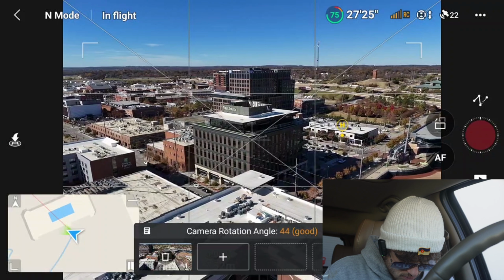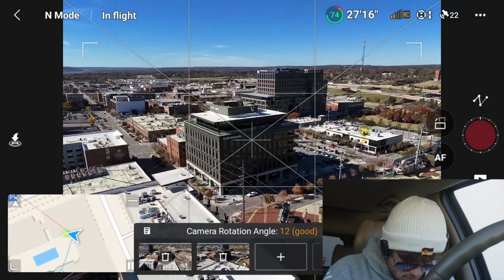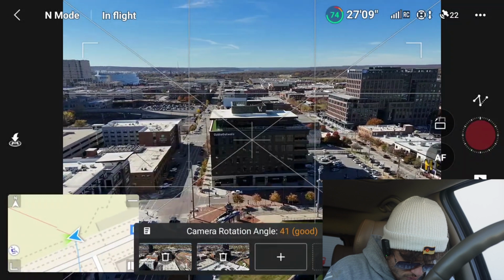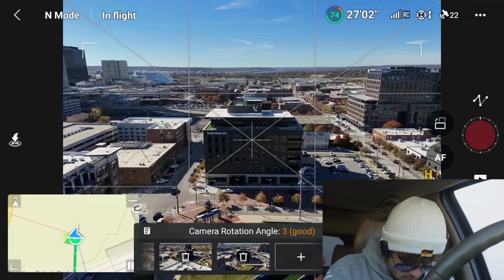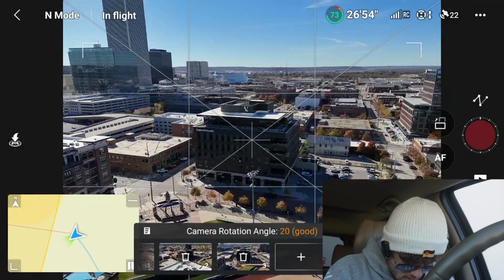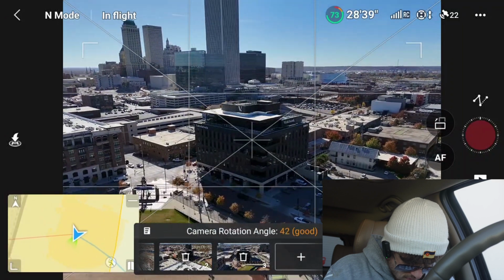Oof. Same thing, just let it reveal itself and not rush, that way we get a very smooth circle. Boom. And if you're noticing, I am not rushing the circle. And there's the city in the background.